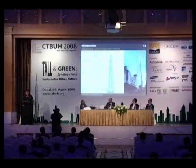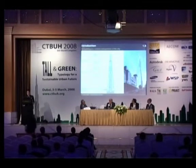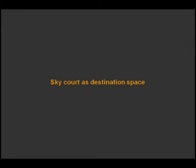With such fluid connections, that are creating more diverse pedestrian flow in the upper realms of the tall building, should we not be considering more quantitative methods of assessing movement patterns from the skyward on the tall building? So let's first start by thinking about what the skyward actually is.